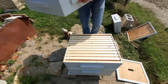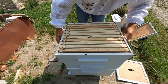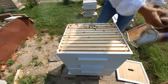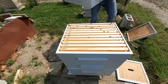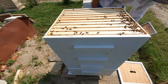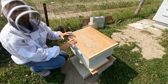This super here was the one that was on the top of the hive. So this one was about half done. So we'll put that in the middle. I don't have a honey extractor right now, so I'll need to put that other full honey super back on top. So we'll smoke these, get them out of the way. I'll put this on top. It's getting tall now. So I'll put my inner cover on, put my lid back on, and we'll go back to the other hive. Okay, so now we are on to the swarm hive.